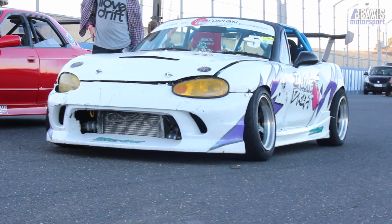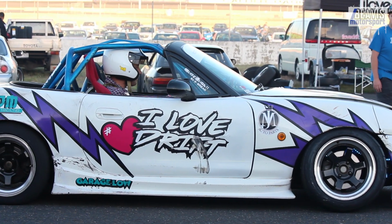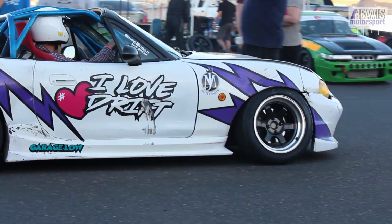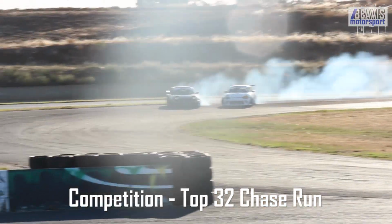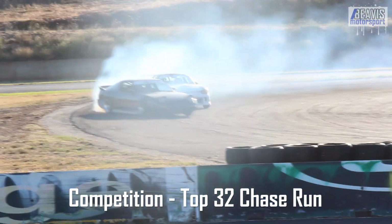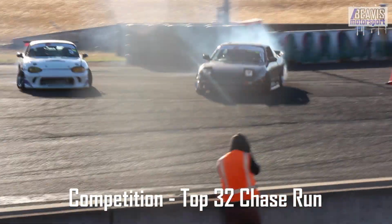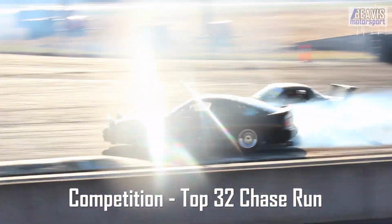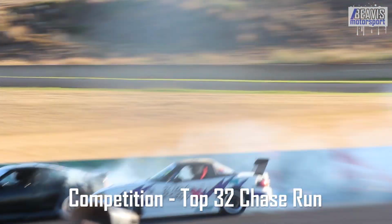That's $2,000. With the practice out of the way, Wazman manages to qualify for the top 32. That means it's time for some real door-to-door drift action. Second run, Julia to lead, Warwick Fitzgerald in the MX-5. Gorman continues to push him nice and wide there. Warwick able to close the gap pretty quickly. Very clean lead run from Gorman.